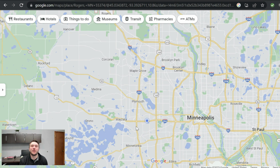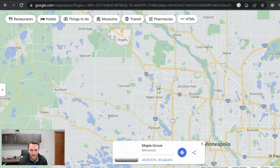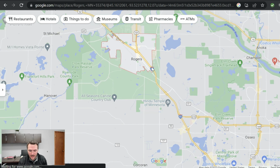Now, traffic is going to be one of the big keys that I start talking about here. As you start getting into Rogers, you're going to notice it's one of the first real suburbs where 494 and 94 merge. That actually happens right here in Maple Grove, and you get pretty good congested traffic here. Then as we go a little further, you see 610 loops into 94 as well as you start going into Rogers. So you do get a fair amount of traffic in this area.